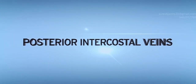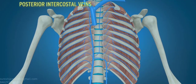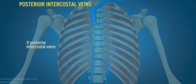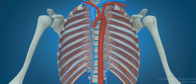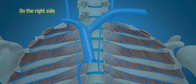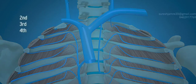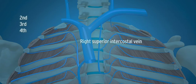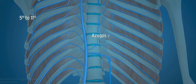Posterior intercostal veins. There are 11 posterior intercostal veins, 1 in each space. They accompany the posterior intercostal arteries. Its tributaries correspond to the branches of the posterior intercostal artery. The mode of drainage of posterior intercostal veins differs on the right and left sides. On the right side, the first drains into the right brachiocephalic vein. Second, third and fourth join to form the right superior intercostal vein, which opens into the azygos vein. 5th to 11th drain independently into the azygos vein.